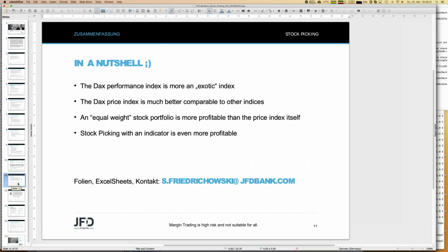And the next thing we found out has been that if we do a new DAX, like an equal weight DAX, so we do a reallocation within that index and follow all those stock companies within that index, it's already more profitable than the index itself. The reason are the big ones, which are not that outperforming. The small ones, they have a tendency for outperformance. And if we do an equal weight, then those are better represented within our equal weight index than in the original index.